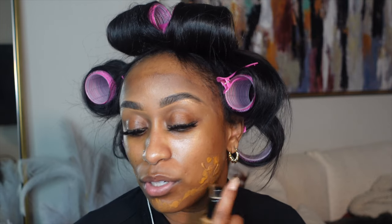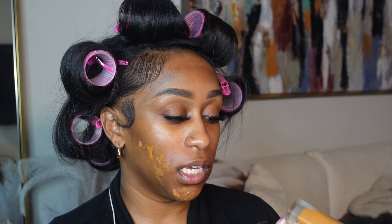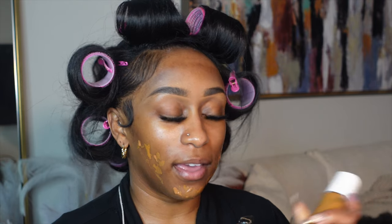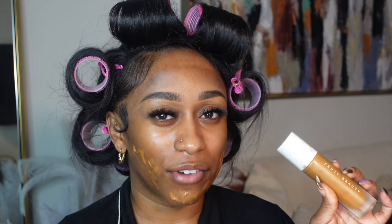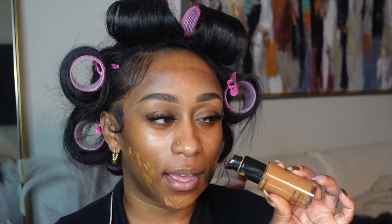Actually, that one's lighter than the Fenty, but this one's more neutral. So I just gotta go foundation shopping, because this foundation is more neutral than the Fenty one. The Fenty one, 425, is a little bit on the warmer side. It's a little bit more orange and has a really, really warm undertone, while the MAC Studio Fix foundation, which is NC50, is more so on the cooler olive side.